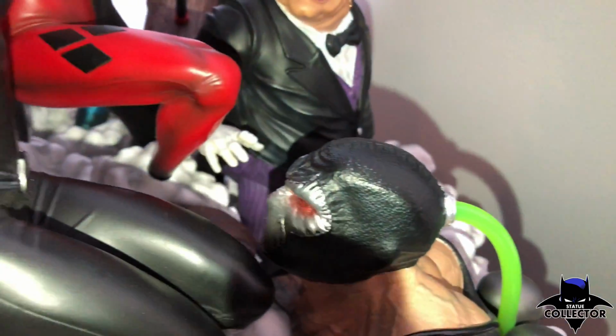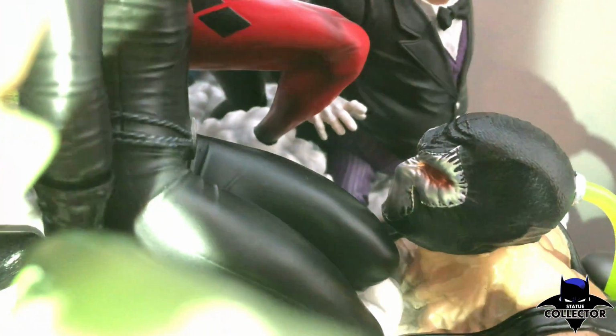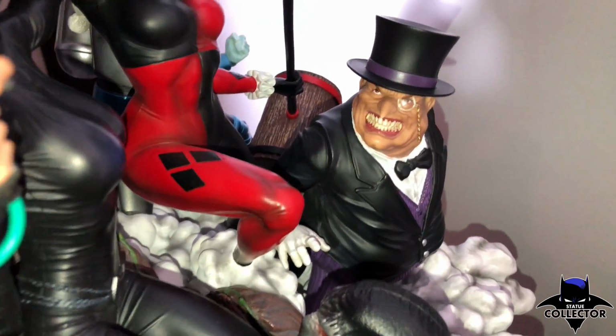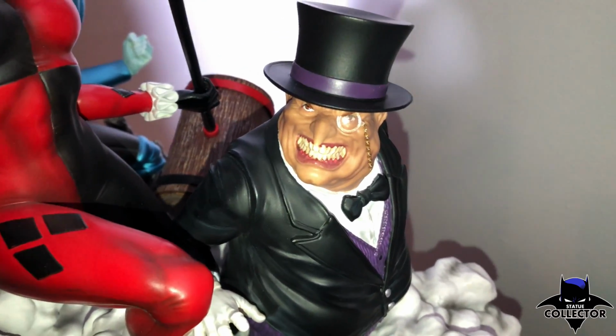I don't love the face sculpt on Bane. I feel like it maybe could have been sculpted a little bit better in my eyes. But again, you're not going to see it. I mean, when you add him right next to Catwoman, look at that fabric. Beautiful, beautiful, beautiful sculpt. And then, of course, Penguin.